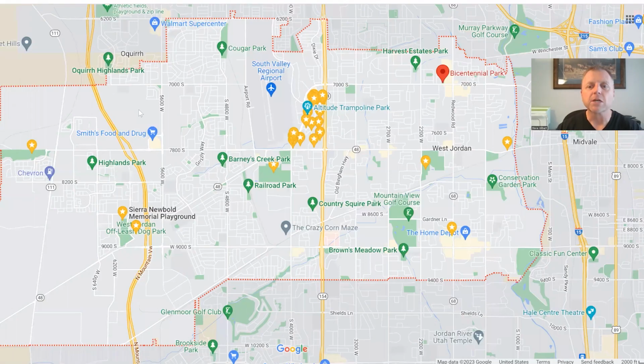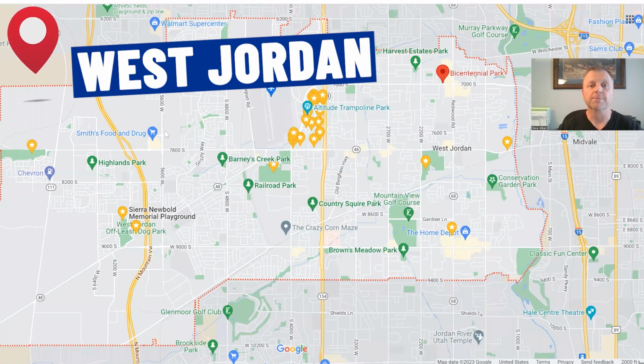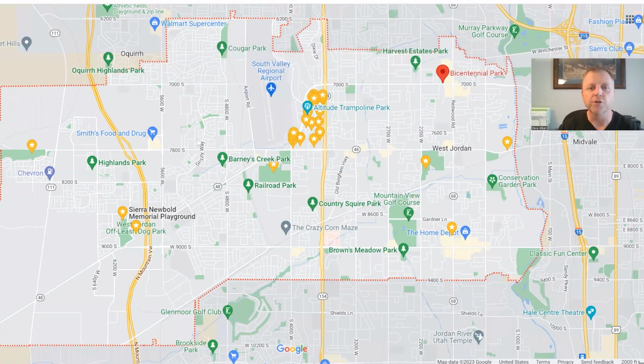So let's zoom in a little bit closer and show you West Jordan specifically. So these are the boundaries. The red area is the border. Now, with most of Salt Lake County, most of the growth on the west side of the valley starts from I-15 and then it moves west. And so the eastern part of West Jordan is going to be our more established, older neighborhoods. And West Jordan's a newer city in general. So we don't have a lot of old historic properties in the West Jordan area.